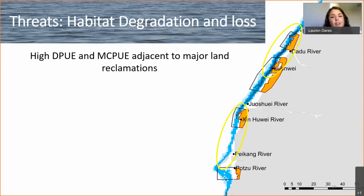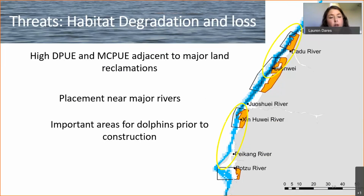So this could be because these reclamations are quite often placed near major rivers, sometimes to make use of that natural water source that's coming in. So it could just be a coincidence that dolphins spend time near rivers and these reclamation projects happen to be built on rivers. It could be also that these areas may have been important for these dolphins prior to construction.